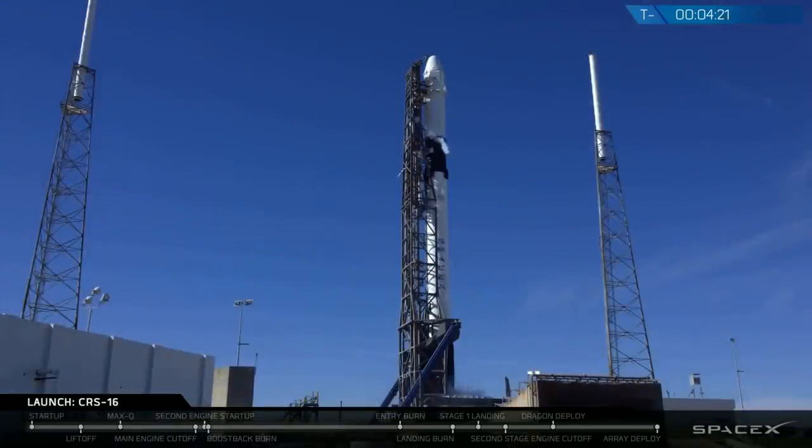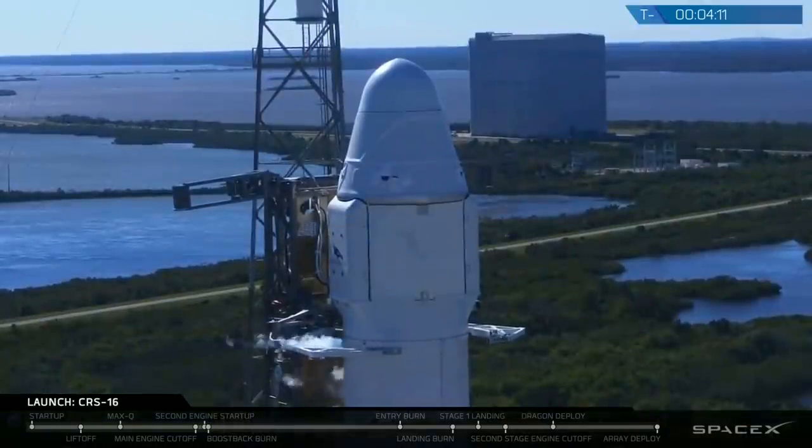Currently, the transport erector strongback is getting ready to move away from the first stage and second stage. It'll move back a couple of degrees and then hold there until launch.